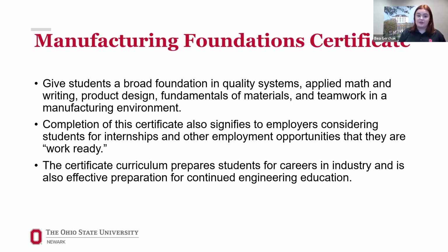Now I want to talk about the Manufacturing Foundation Certificate. Students will earn this in the program. They can apply for the certificate, take the examination, and earn the certificate. But this is great because students are considered work ready once they have the Manufacturing Foundation certificate. So it opens up a lot of internships, career opportunities after they graduate, and even while they're in the program. I also want to mention that typically these internships are paid. Granted, there are some that are not, but students can have a really good job while still taking the engineering technology program and land internships.